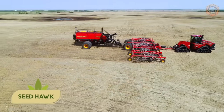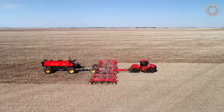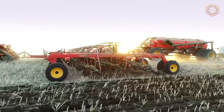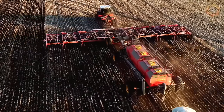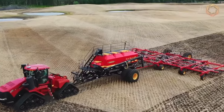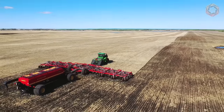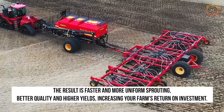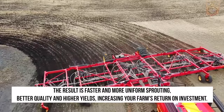Seed Hawk is a precision pneumatic seeder that delivers unrivaled accuracy on all soil conditions. Whether practicing no-till, minimum tillage, or conventional tillage, the Seed Hawk's innovative pneumatic trailer-mounted bar seeding system delivers exceptional seed and fertilizer application in a single pass. The result is faster and more uniform sprouting, better quality and higher yields, increasing your farm's return on investment.